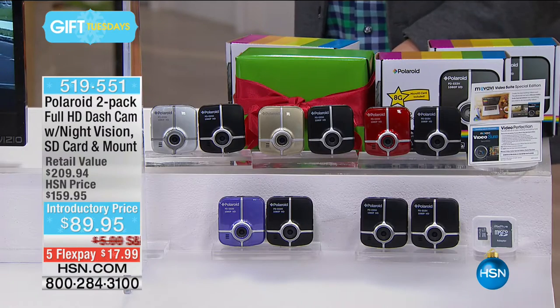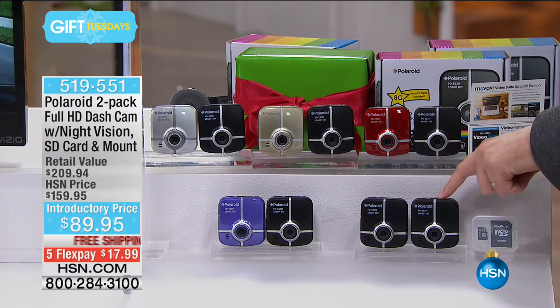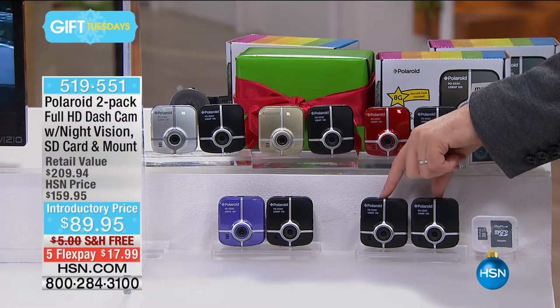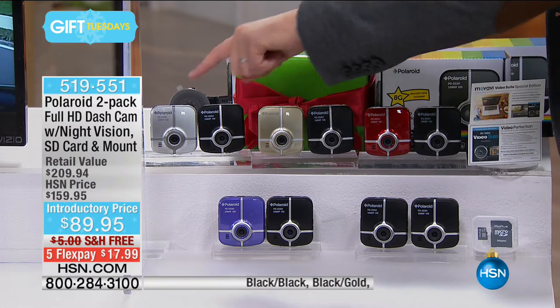Normally, one is $99. We are doing a two-pack for $89. So normally, one is $99. We're doing two for $89. You can choose black. You can choose black with purple, black with red, black with gold, or black with silver.